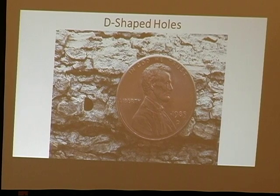D-shaped holes are formed when adult ash borers are emerging from the cambium tissue. These holes are only 1/8 of an inch in diameter. Another reason why we didn't look for direct signs of infection: these are way too hard to see and get a complete inventory. So instead we looked at the symptoms of infection.